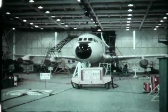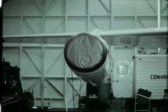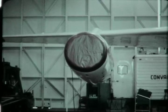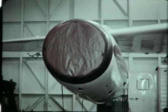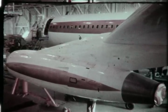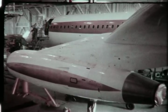Here, within the Convair Dynamics testing facility, the aircraft was mechanically vibrated in a manner that simulated in-flight vibrations. Tests on the wings were conducted with fuel loads ranging from full to empty. These tests demonstrated that the natural or resonant vibration frequencies for the 880 were well within design prediction limits.